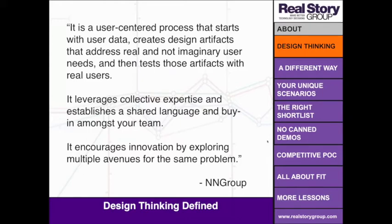Now, when we started to really understand these sub-concepts of design thinking, we started to say, the most successful technology selection projects that we've ever seen are really the ones that adhere to some of these principles.